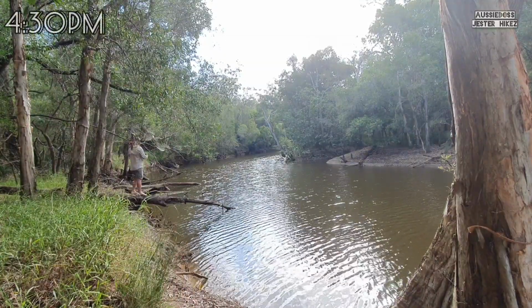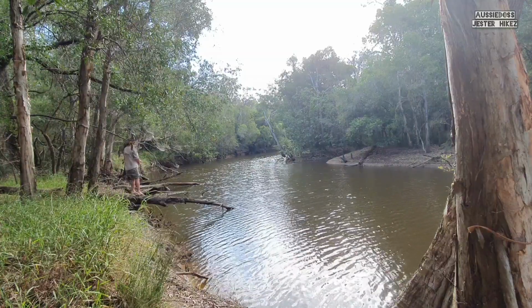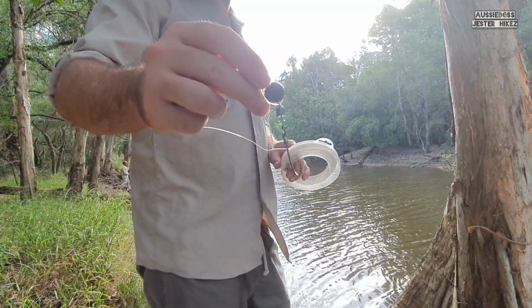Now I'm only running 10-pound braid, so when I throw that fish trap in the tree, that's not going to be strong enough to break the branch. So I've had to rig something up. This is what I've gone with.